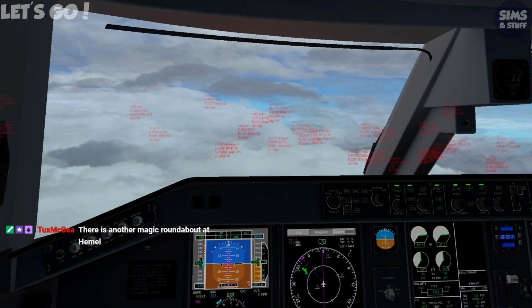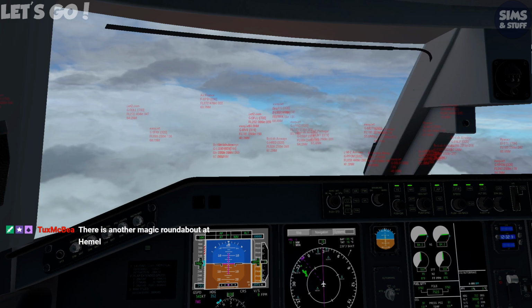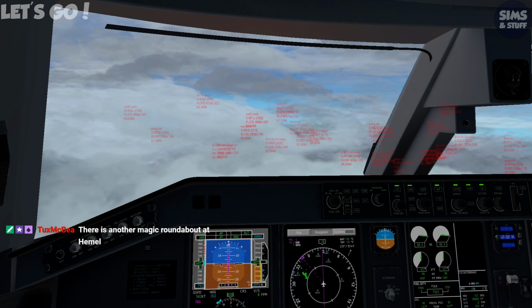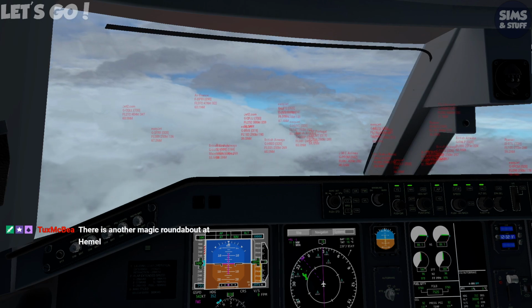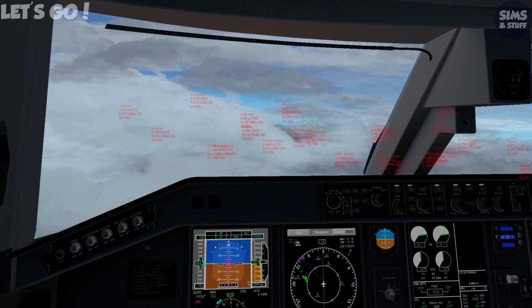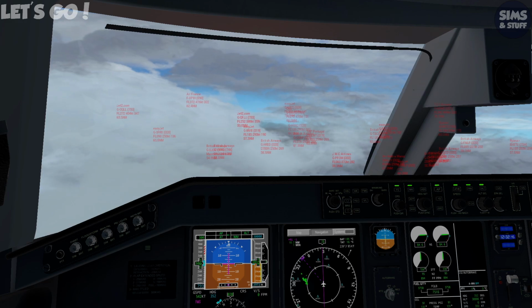There's another magic roundabout at Hemel. Oh, it can't be as bad as the one here. Isn't that just one big roundabout though? I suppose the one here is, but... all those planes.